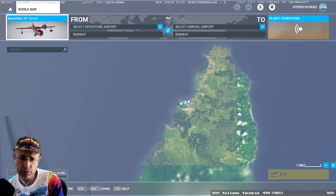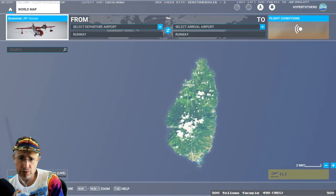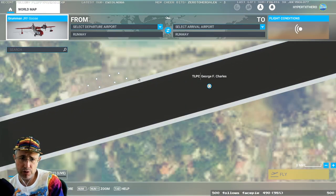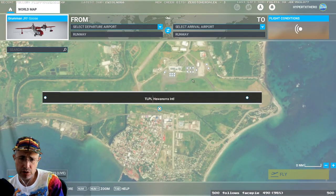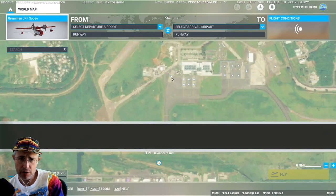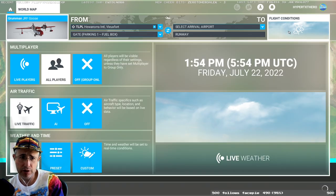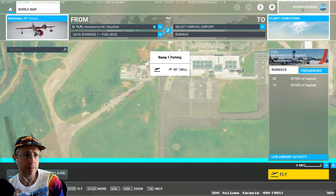Let's pick a place that we can start cold. There's only two airfields. I think there's Castries and there's VFR. So let's start at Castries. And we'll just put ourselves... actually, let's start at VFR. And we'll put ourselves in a parking ramp here. And right there, we'll go to ramp one, you know. Flight conditions, live weather, live traffic. We are in the East USA server.